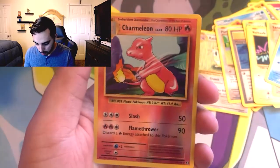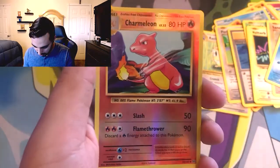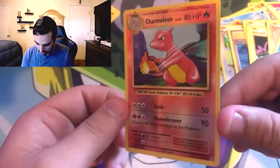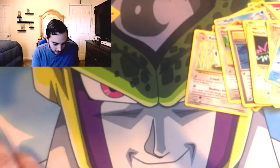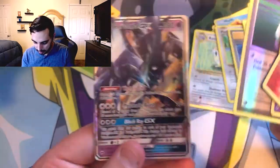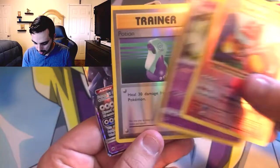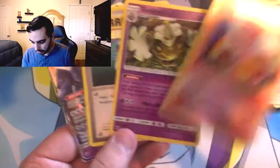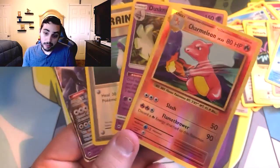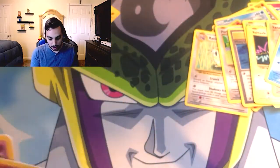Ooh, I wish it had been the Charizard. I think that would have been cool. Nice. That's a really cool card. Look at that. And again, guys, this is all the holographics we got. I'm excited to look this one up. Yeah, Necromech GX, that's cool. Three holographics. Is this a reverse? It's a reverse holographic Charmeleon. So, to me, that wasn't around back in the day, but we'll see how it goes.